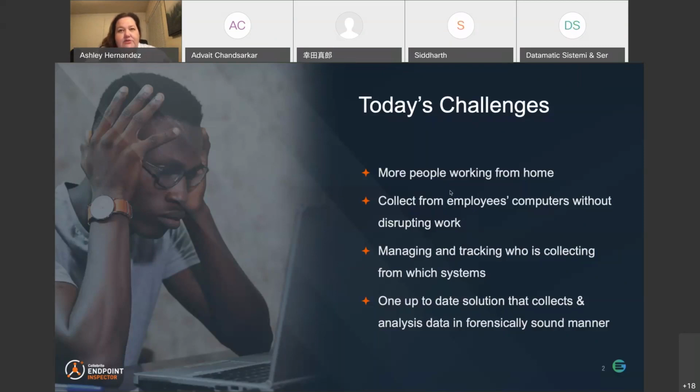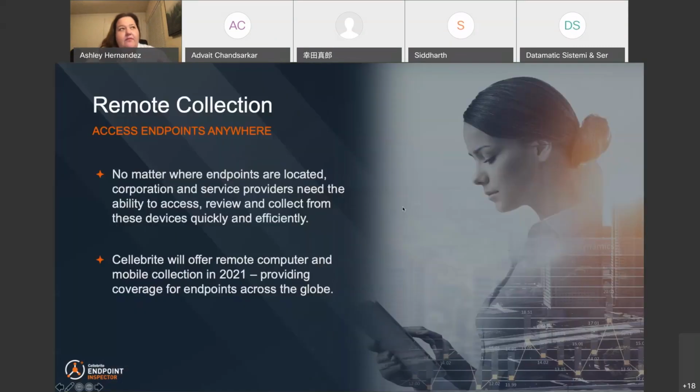So what does that solution look like? This goes over what I just said, and is part of the material that our vendor provided to you as part of the sales deck. No matter where those endpoints are located, we are going to provide, this year, the ability to collect from those endpoints. Initially, that is again going to be computer, and then as we move into the year, it will also be for mobile.